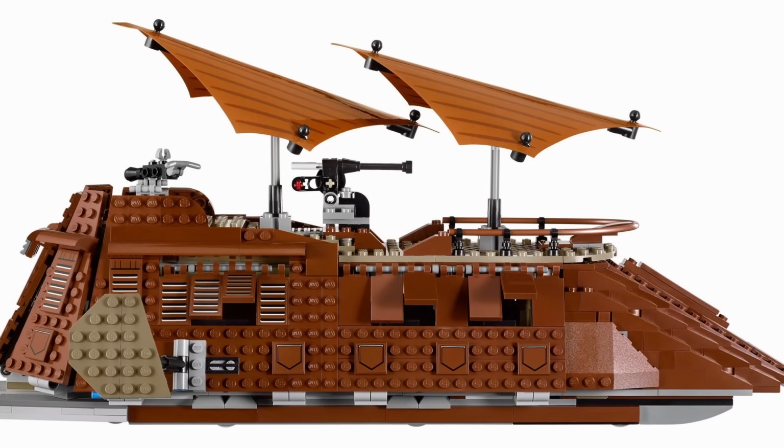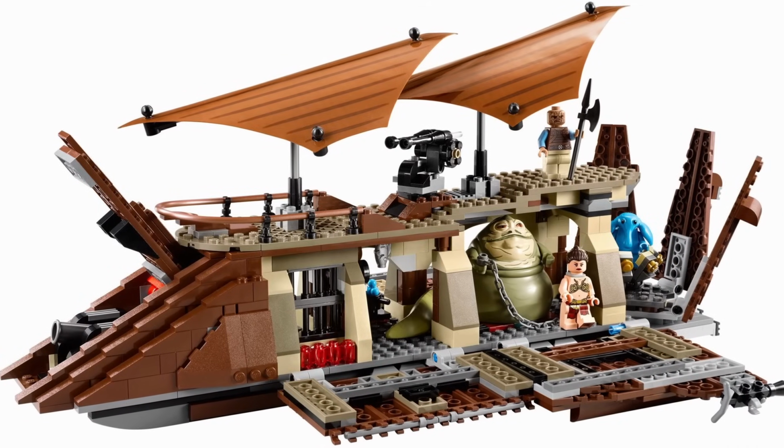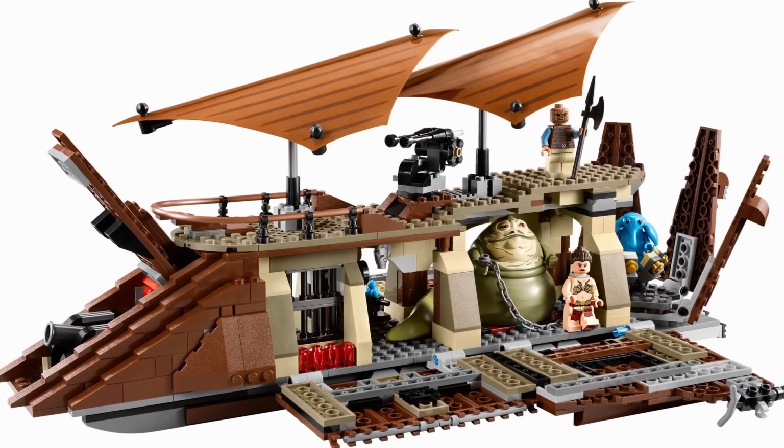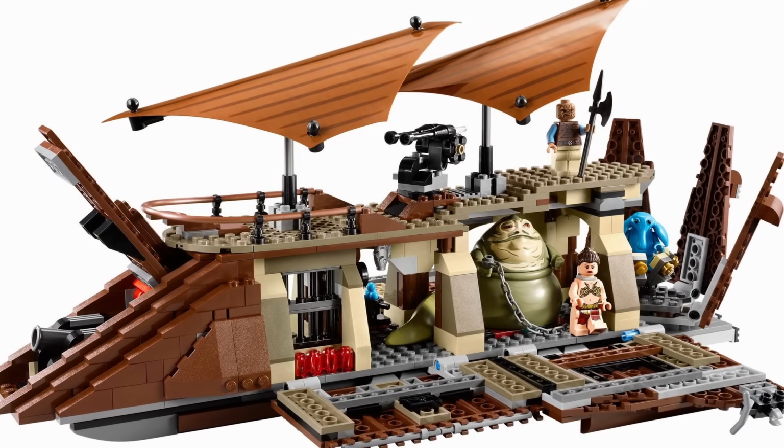It is very sleek and accurate looking. It's a little bit smaller than the 2006 version, however, it just looks very good. And then it has a very nice lineup of minifigures, obviously with that famous Max Rebo minifigure, and then a very nice looking Jabba the Hutt.